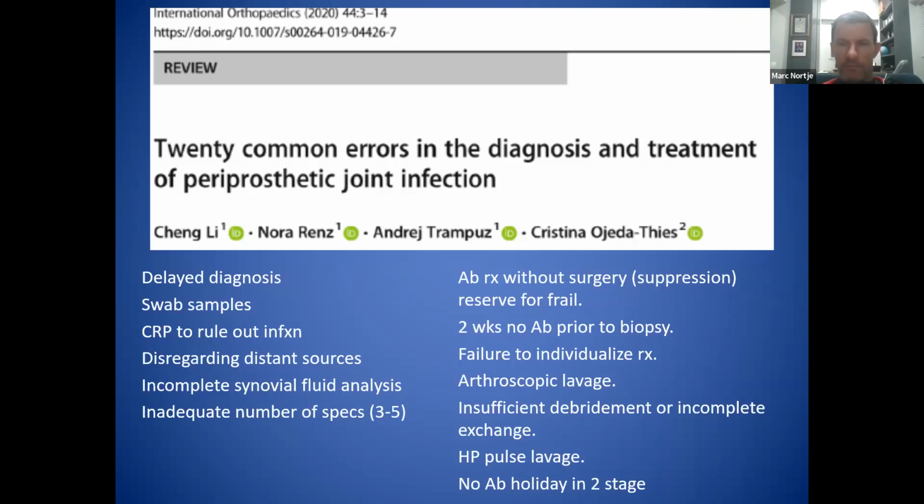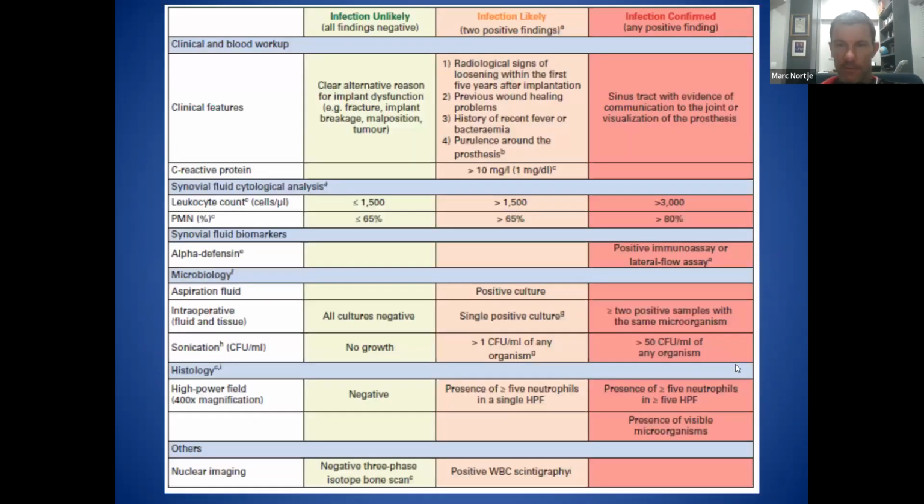Okay, 2 weeks of no antibiotics prior to biopsy is useful. Obviously, failure to individualize treatment. We've got all these protocols and guidelines, but you need to obviously treat every patient and every organism individually. Arthroscopic lavage is thought to be a mistake, not good enough.